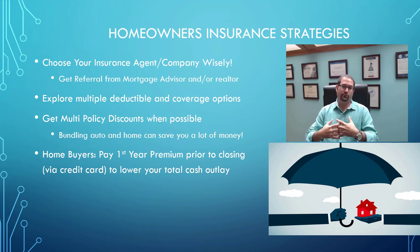It'll be just lumped in with your other closing costs, and they'll put in that insurance premium. Well, typically that insurance premium can be anywhere from $900 to $2,000 a year, sometimes even more depending on the type of property. So that can add anywhere from $900 to $2,000 to the amount that you need to close.